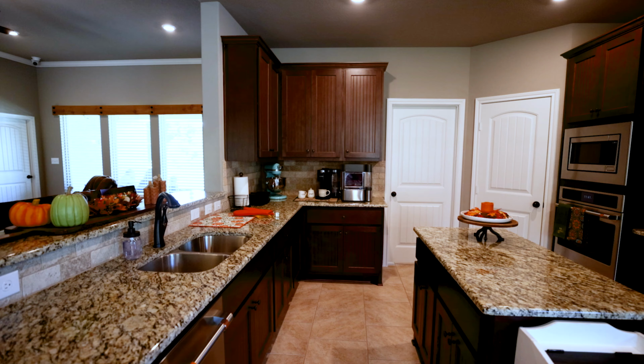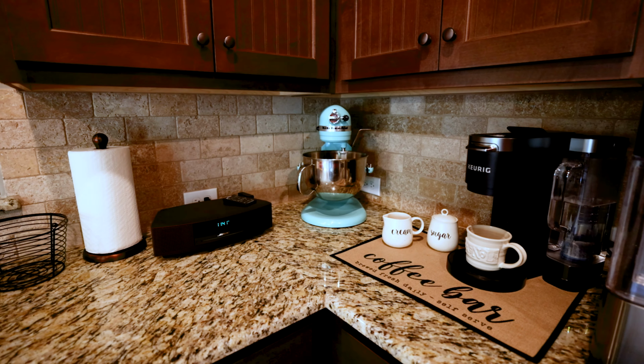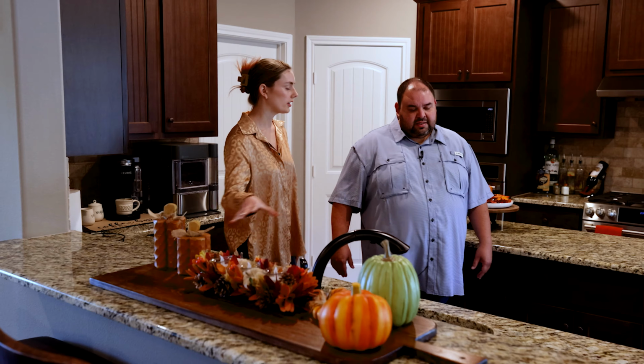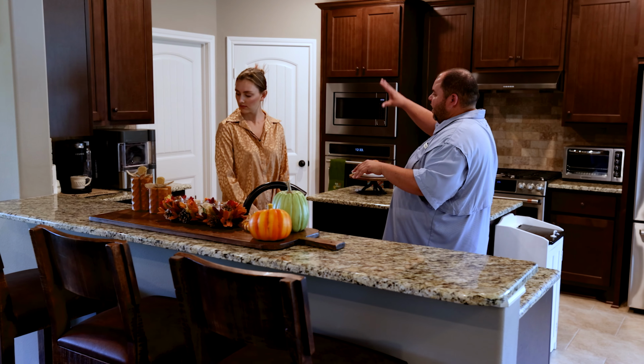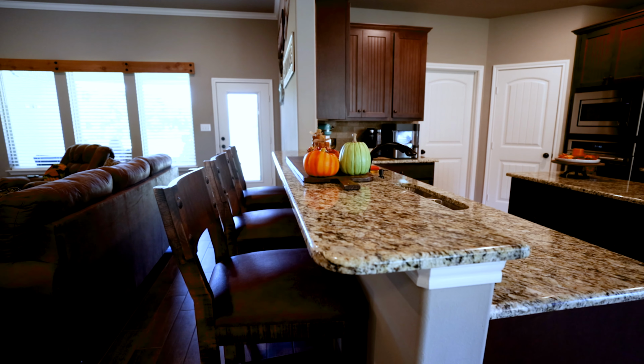Same thing with the space here. She wanted a lot of counter space, stuff to put a mixer in, her coffee pots and things like that. Yeah, and then normally is this a little bit curved? Yes, it is. As you come through the front door, you go to a curved bar, and then you walk around because the dining room in the model home is over here. Yeah. So we flipped it.